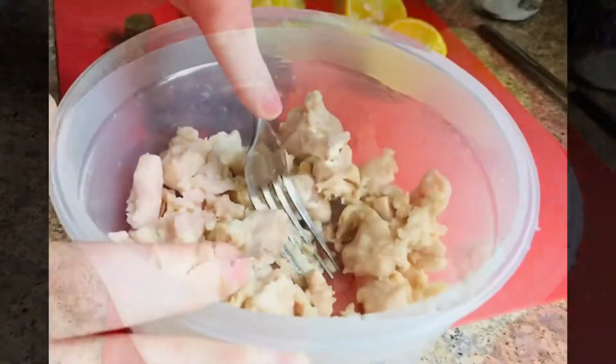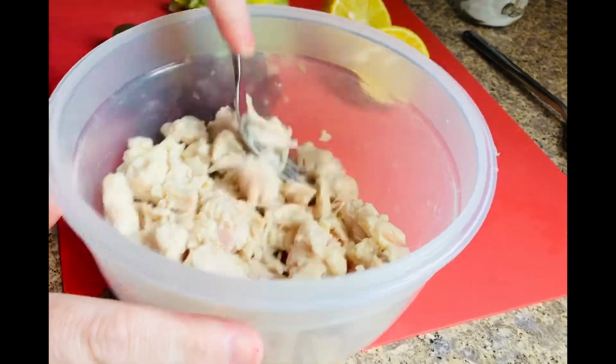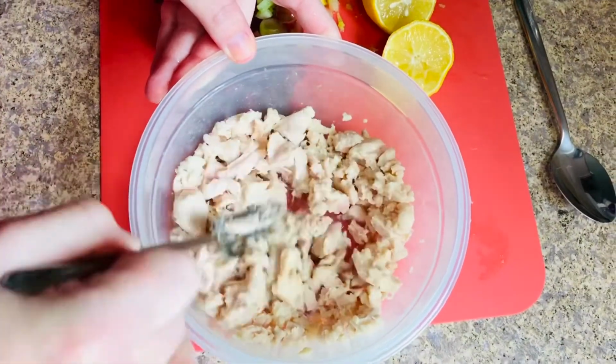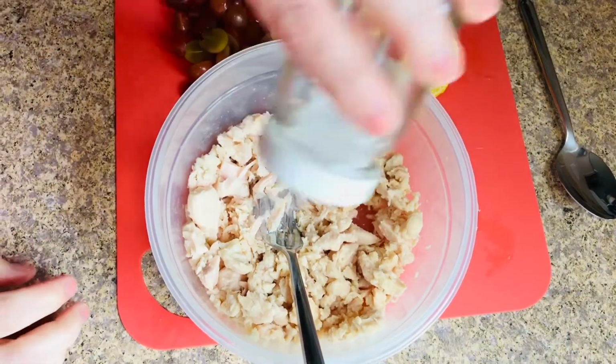And then to jazz up the canned chicken, I like to put fresh lemon juice in it, and it just kind of brightens up the whole dish, and you don't really get that canned chicken taste. But of course, you can use a rotisserie chicken, or you can boil your own chicken as well.